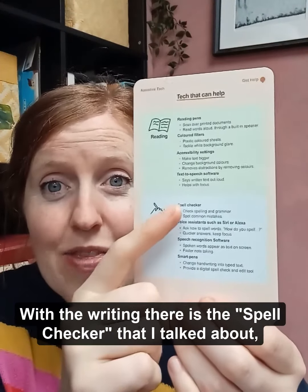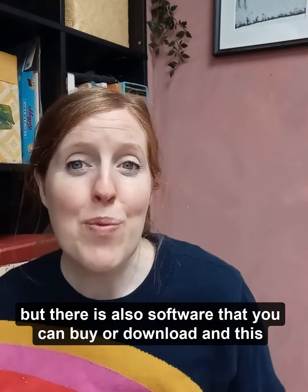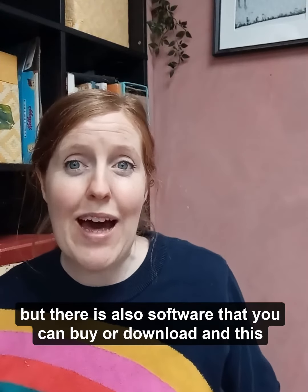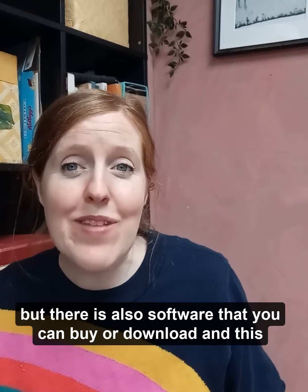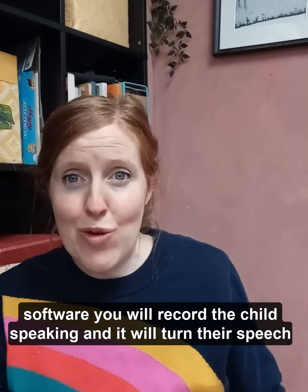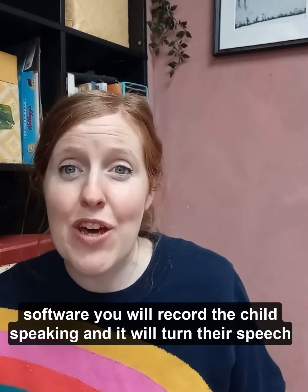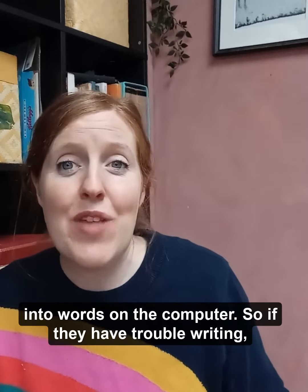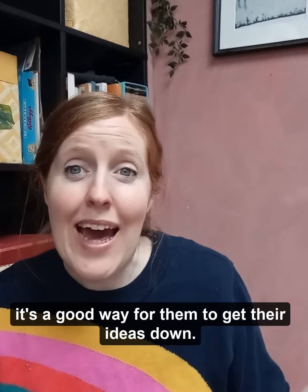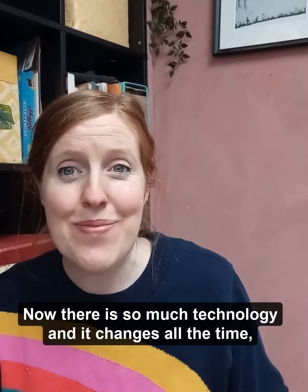With the writing, there is the spell checker that I talked about, but there's also software that you can buy or download. And with this software, you record the child speaking and it will turn their speech into words on the computer. So if they have trouble writing, it's a good way for them to get their ideas down.